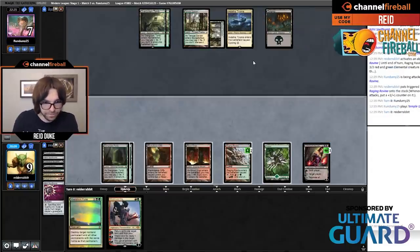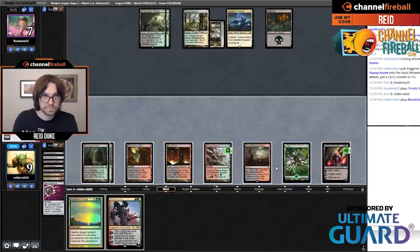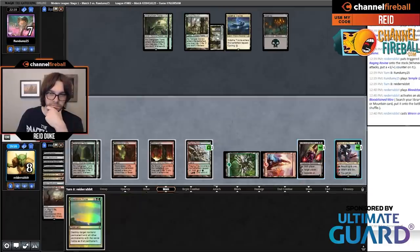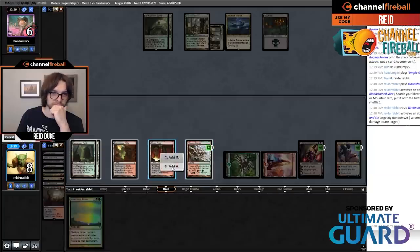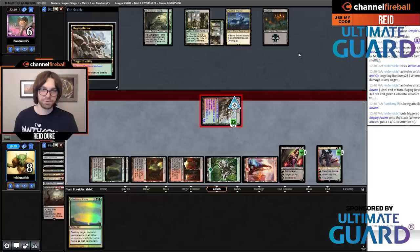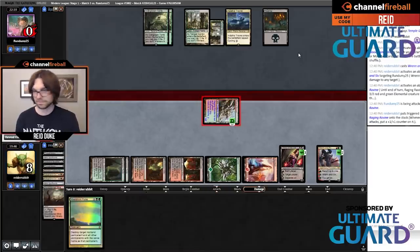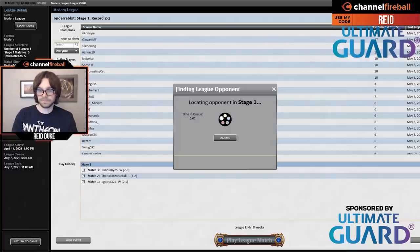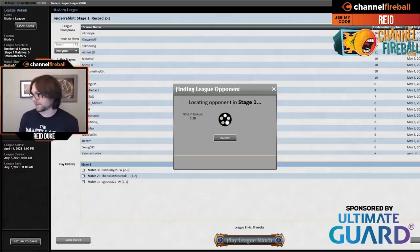Land, untapped land is lethal here. All right, I dealt 20 damage without ever playing a creature. That's pretty nice. What did we lose to in this league? Take a wild guess. It was, in fact, Urzatron.